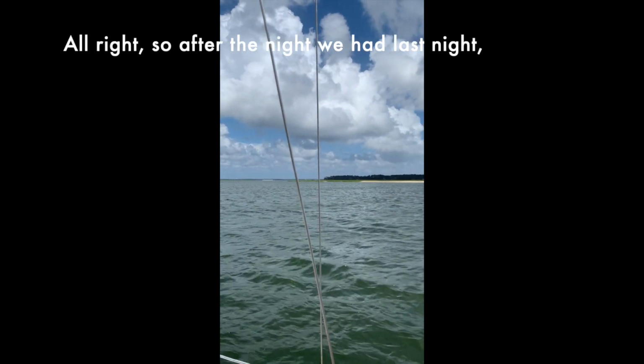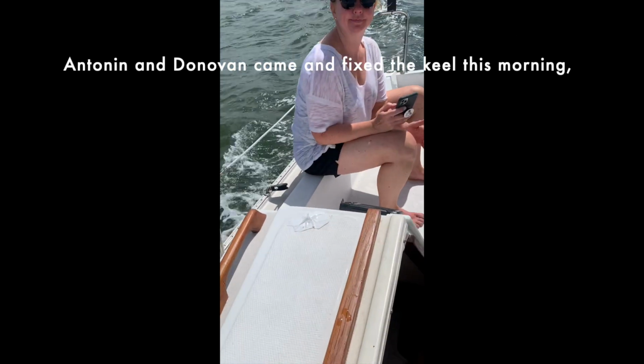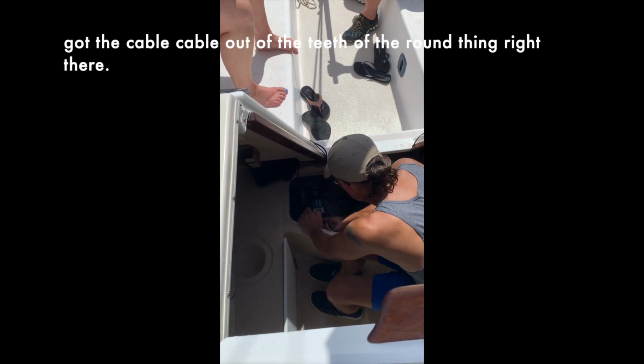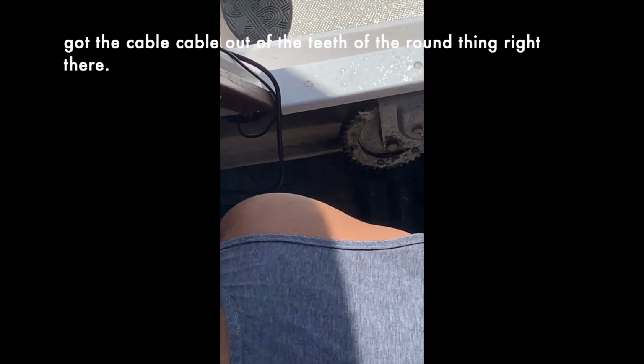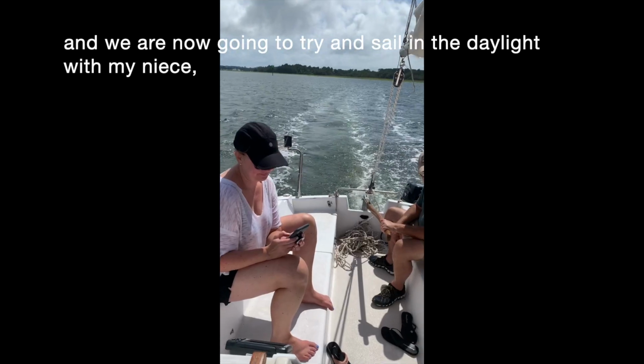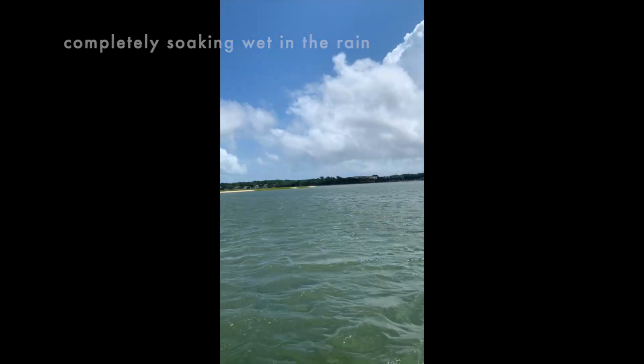Alright, so after the night we had last night, Antonine and Donovan came and fixed the keel this morning. Got the cable out of the teeth of the round thing right there. And we are now going to try and sail in the daylight with my niece, my brother, and my sister-in-law. Beautiful day. We just got completely soaking wet in the rain.